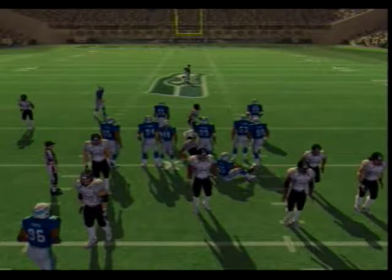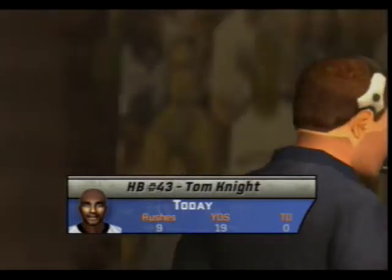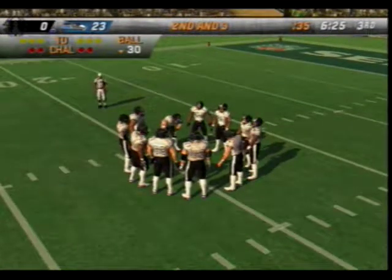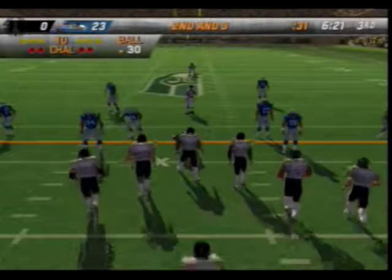You got to keep going to the run. You never know when there's going to be a great block ahead of you, allowing for a big one right into the end zone. Second and maybe three. Ball on the 30-yard line.